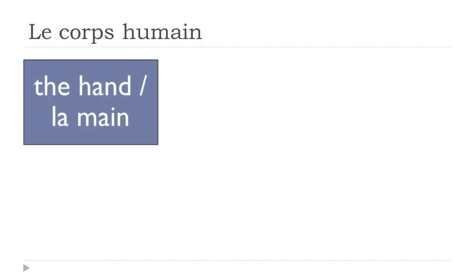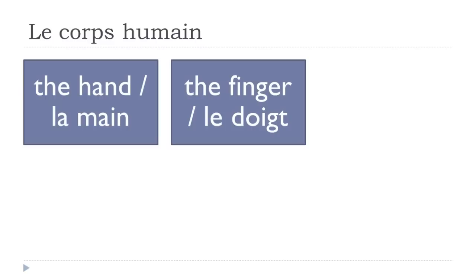La main, la main. So this combination, A-I-N, it's quite interesting because it will give you the sound un, so it's really a nasal, it goes in your nose, okay, and it's un, main, la main. Le doigt, le doigt, okay, so don't be frightened by this G because basically you don't pronounce it and then the final T you don't pronounce it. So the only thing you get to pronounce is this combination of three letters here, D, O, I. Okay, O-I, it's wa, and then D, doigt, that's the only thing, doigt, le doigt, okay.